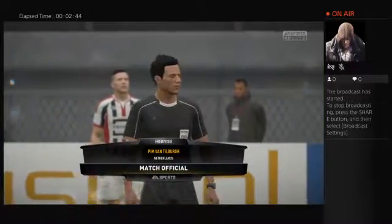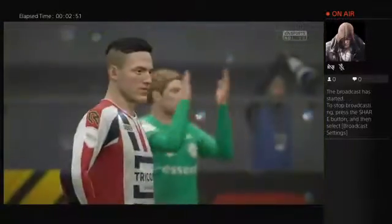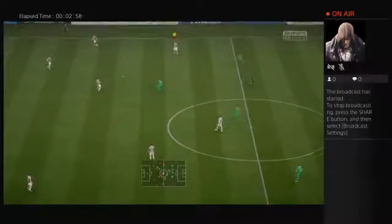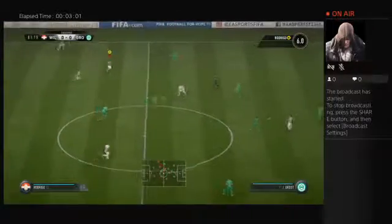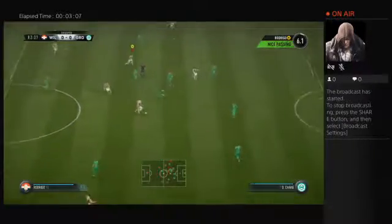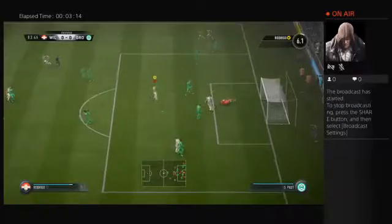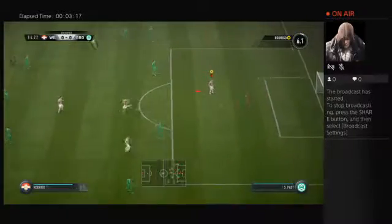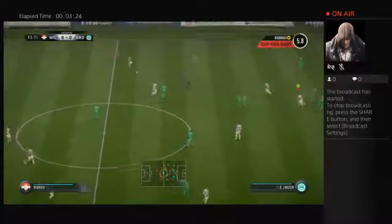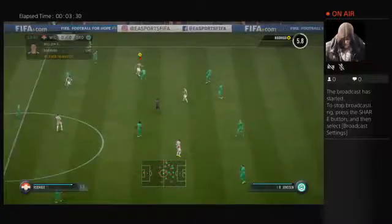Pip van Tilburg is our match referee. Willem II to get the ball rolling here. Mendes. Now they've got a chance in this part of the pitch. Looking to play his teammate through. Well, he really could be the star of the show today. Well, he's loving this competition. Really is scoring for fun so far.